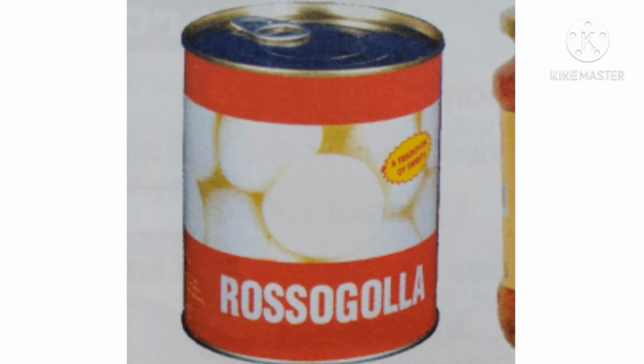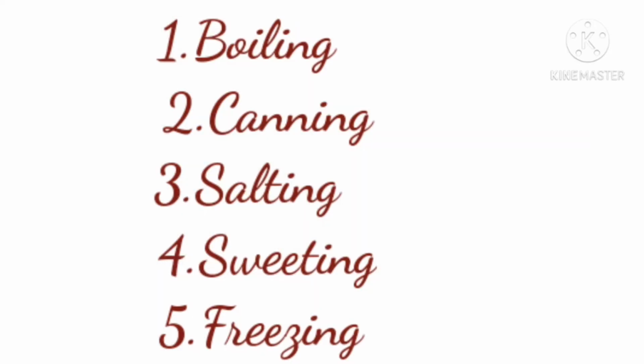Preservation of food. There are various methods by which food can be preserved. Germs cannot grow in low temperature, so food can be preserved by refrigerating them. Food can be preserved in an airtight container which prevents germs from entering the food. And food can also be preserved by drying them.